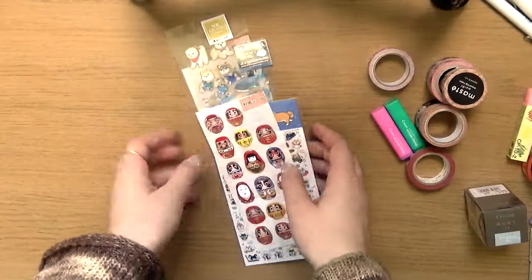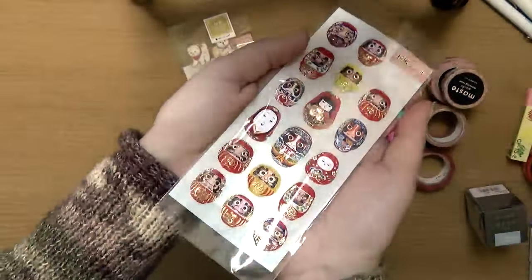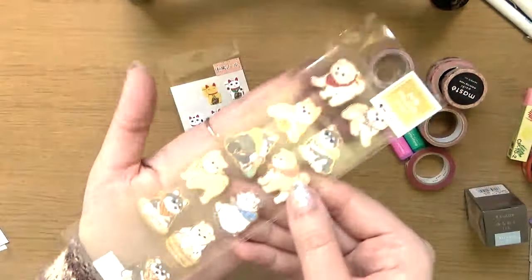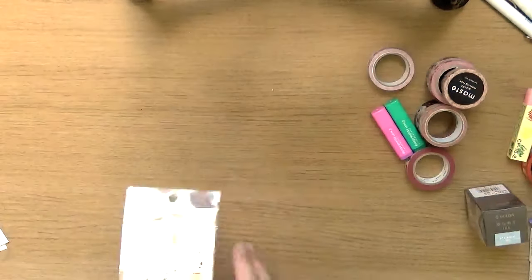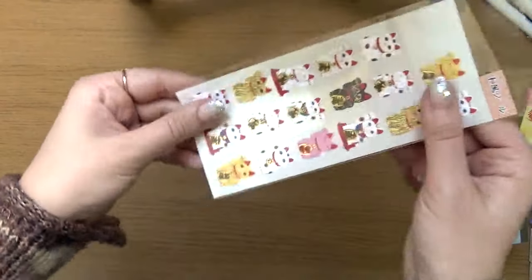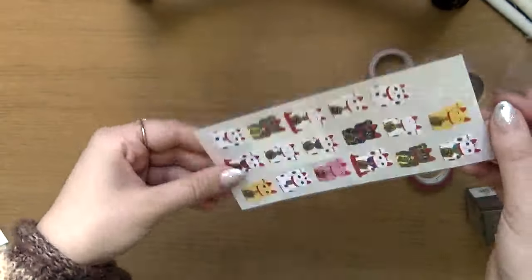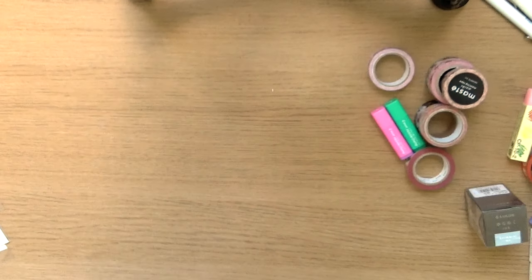Cute. It's yet more stickers. I couldn't resist these. Aren't they fun? Got some more Shiba Inus. And some little lucky waving cats. Yeah, there's one missing because I used it in my Japan sketchbook. It's been about 3 weeks since I got back from Japan, so yeah, quite a few things have been used.